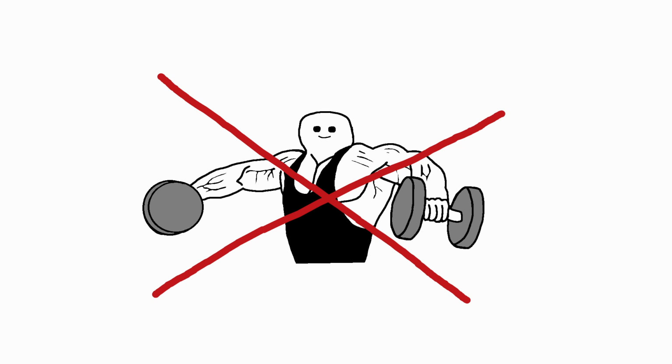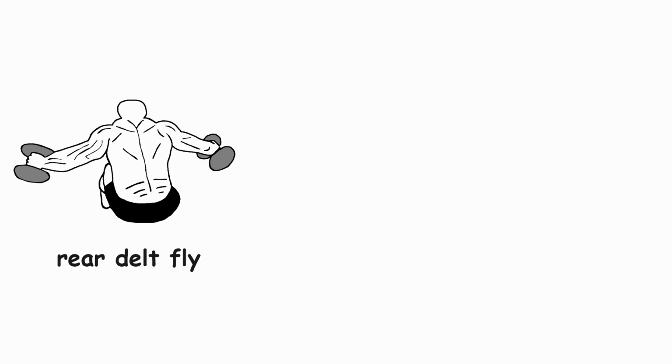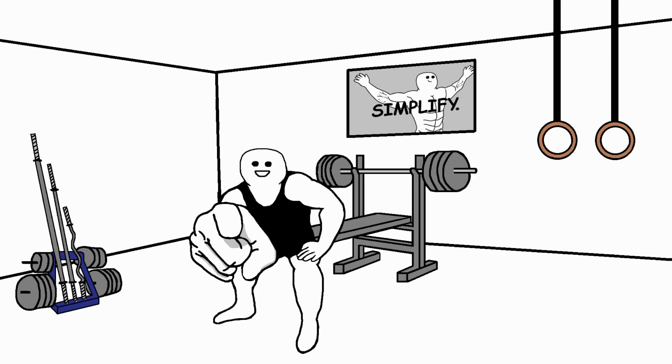And no, I don't mean lateral raises. Lateral raises are great for the lateral head of the shoulder, but it's not going to do anything for your rear delts. So the exercises we want to focus on are, for example, the rear delt fly, the reverse pec deck, or the face pull. These are the exercises that will finally put some mass on your rear delts. If you don't have any rear delt isolation exercise in your routine, you need to change that ASAP.